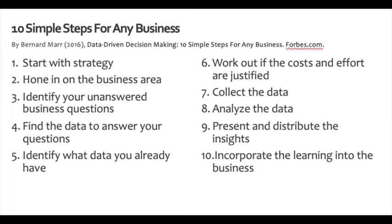Are you going to send out a corporate-wide memo? So there's all those kinds of things that you have to incorporate into the business itself. So those are the 10 simple steps for any business, and that's whether you're in the education industry.